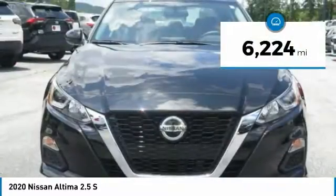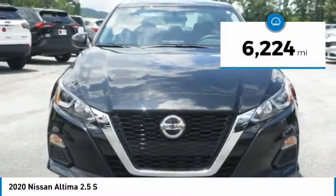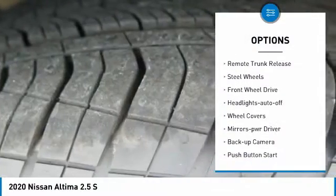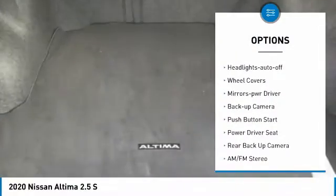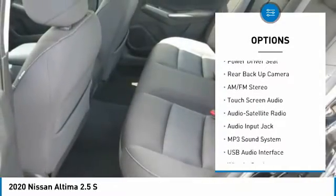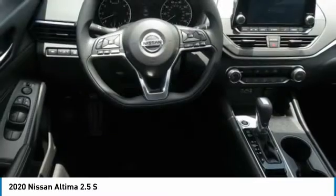This vehicle has less than 7,000 miles. Here are some of this vehicle's great options: traction control, remote keyless entry, remote trunk release, steel wheels, FWD, headlights auto off, wheel covers, mirror memory, backup camera, push button start.